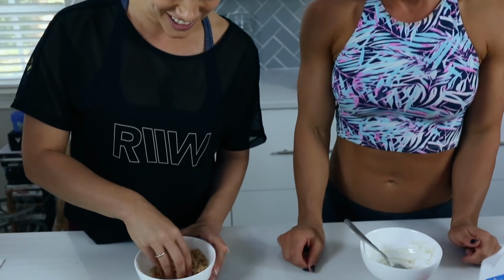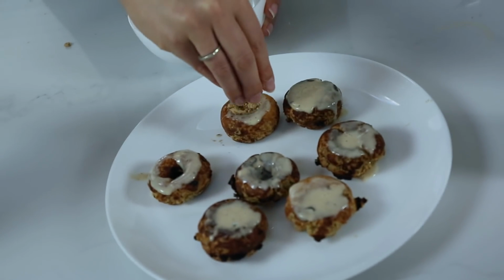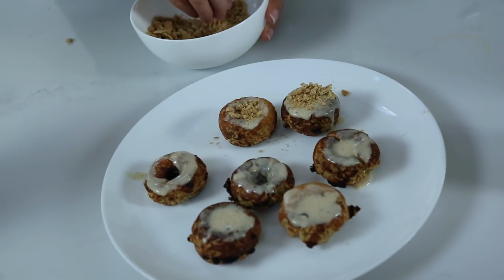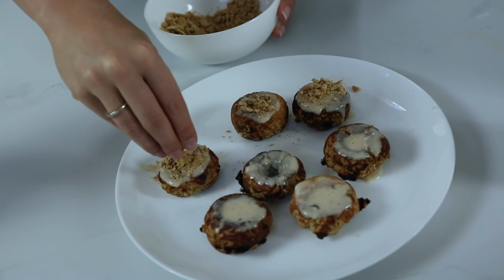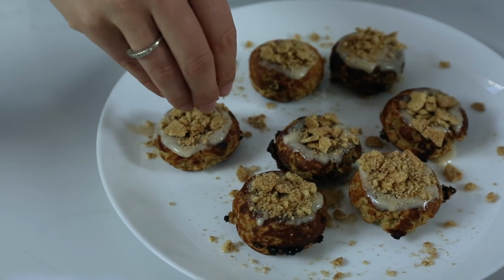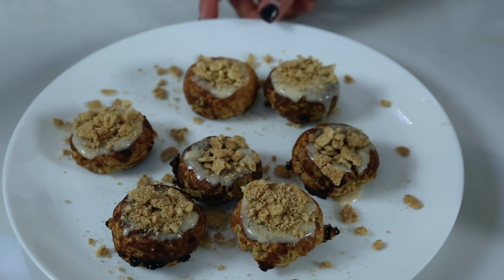Alright, I've crushed this up. I'm gonna just sprinkle a little bit on each one, just to give it a little extra. They look awesome. Mmm. That looks amazing, doesn't it? We have to make you a batch.